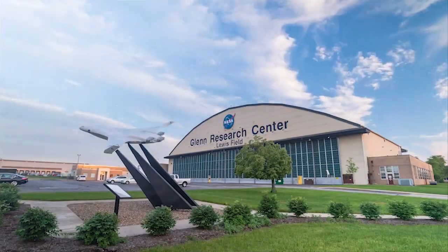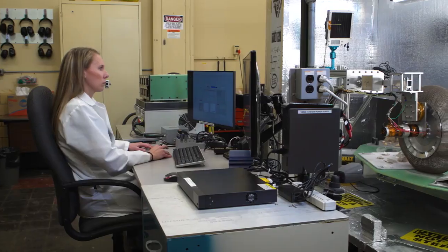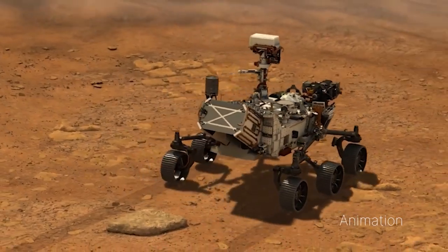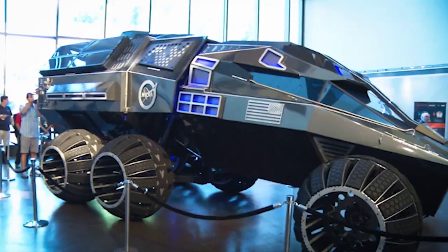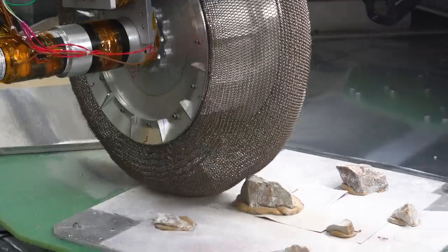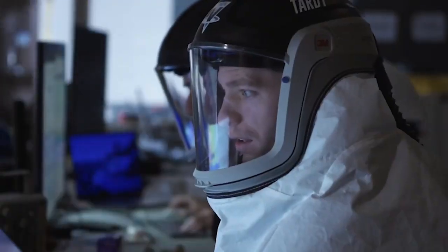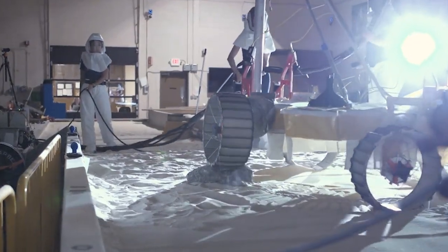My name is Heather Orvac. I am a research engineer here at NASA Glenn Research Center. My job is to help develop and test tires for planetary rovers for both robotic and for manned missions. Tires need to be tested so that you know your tire is going to function properly on the moon. These tires are extremely important to any type of roving mission.